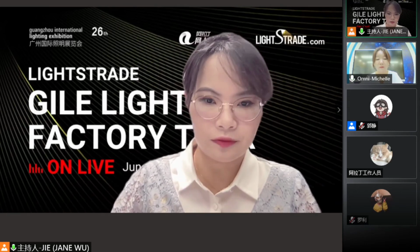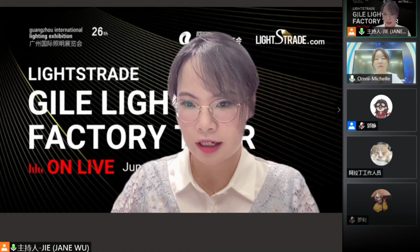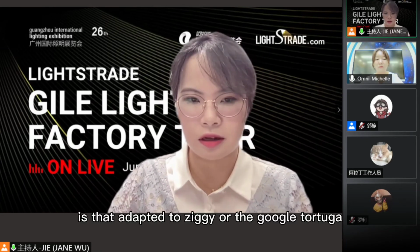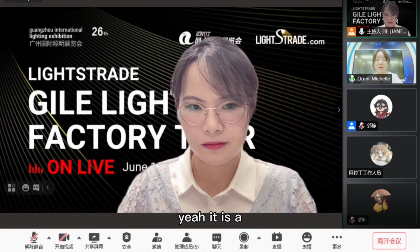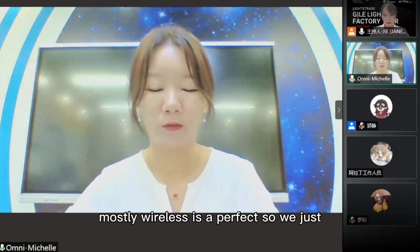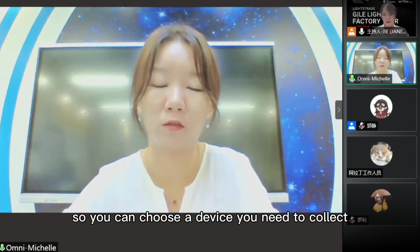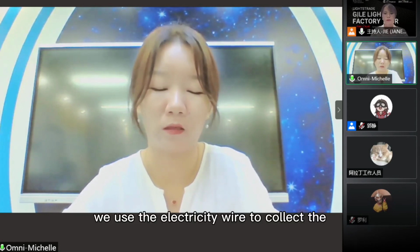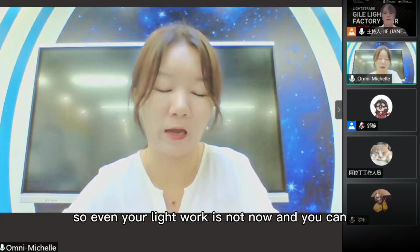And this one is different from ZigBee, because we are doing this export to sell internationally. So may I ask, is that adapted to Zigbee or the Google protocol or the international protocols? It is a little different, because Zigbee and Wi-Fi are different protocols. They are mostly wireless protocols, so we just use it under the Wi-Fi. So when you need to control the device, you need to connect to the Wi-Fi first. And our system is wired. We use the electricity wire to connect the system and the lamps. So even if your Wi-Fi is not on now, you can also use your app to control the system.